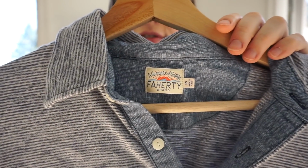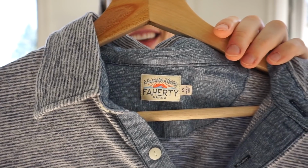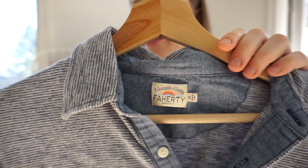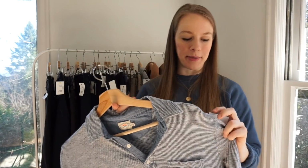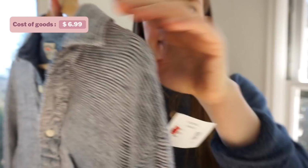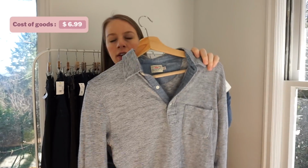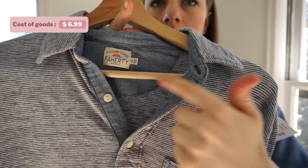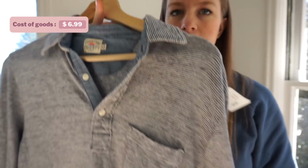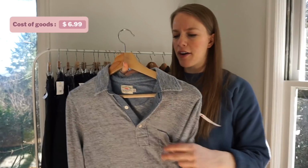The brand is Faherty. Okay, I'm not pronouncing that right, but Faherty. Faherty. If you know, let me know in the comments down below how to pronounce that. I paid $6.99 for this, and it is a long sleeve polo with this chambray contrast on the collar, which is really cute. It's this blue and white stripe, really soft, really nice.